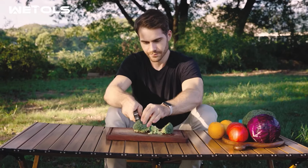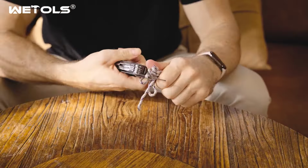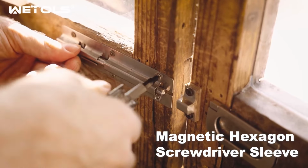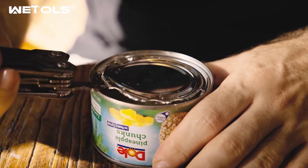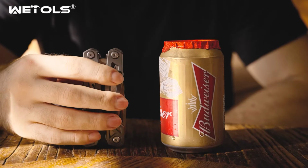Built with hardened stainless steel and a sand-blasted ergonomic handle, it's not only tough but also comfortable to use. Whether you're tackling DIY projects, going fishing, or setting up camp, this tool has your back. The self-locking design and butterfly-style opening ensure safe and smooth operation every time. It's an all-rounder that punches well above its weight, and it's a fantastic gift idea for anyone who loves working with their hands.